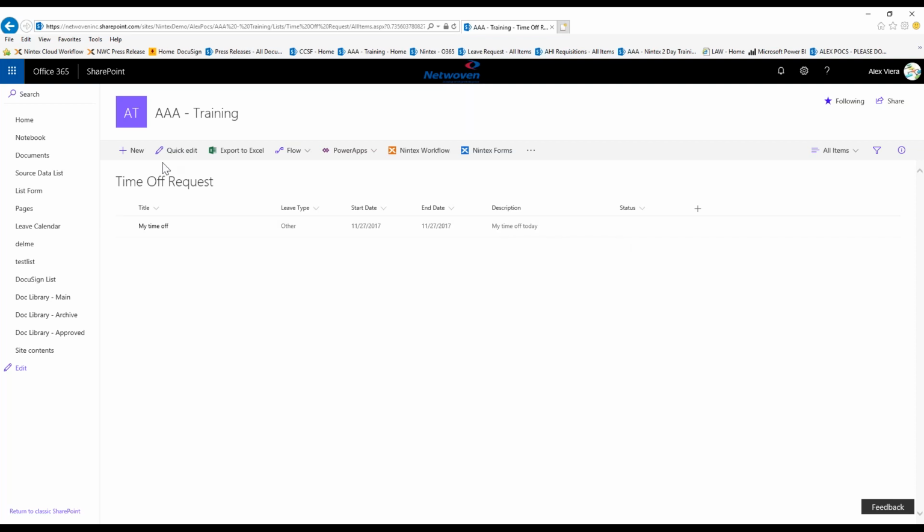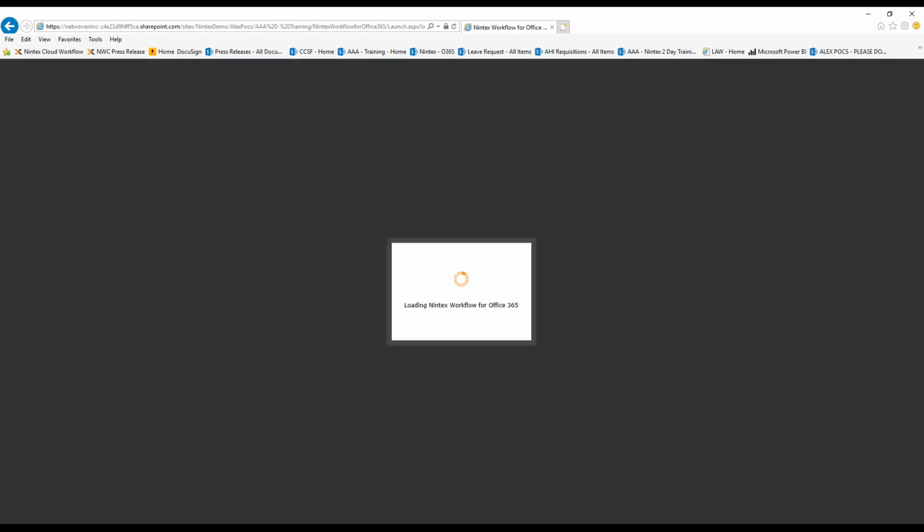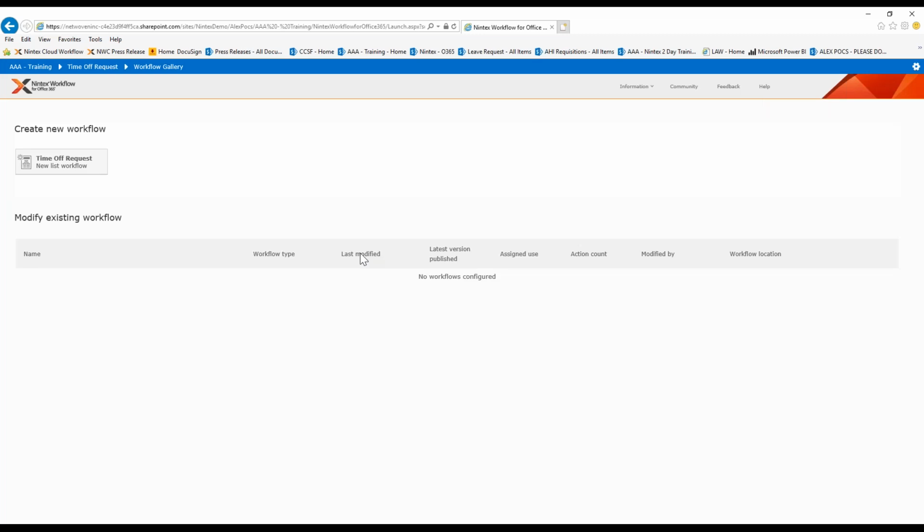And now we're going to shift into the workflow mode and see how do we create the workflow. So we go into Nintex workflow. Now remember, I told you that you got to have something that starts the workflow. How do we connect the form to the workflow? And let me go ahead and show that to you here. So I'm going to create this time off request.